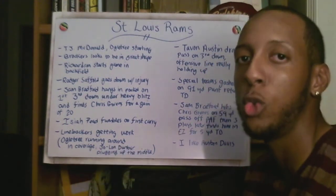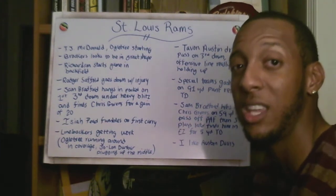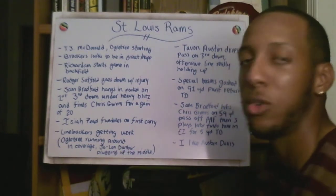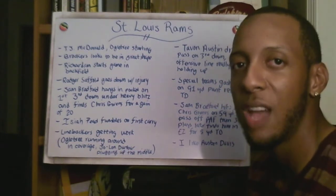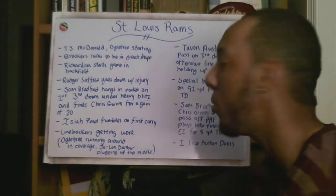Roger Saffold goes down with an injury. If you're a Rams fan, you do not want to see that. You finally get Roger Saffold in a position where you think he could finally be productive on the right side at right tackle. He goes down with an injury. I don't think it's serious, but you never can tell with some of these injuries. And so we'll see how this pans out for Roger Saffold.